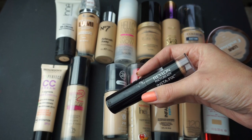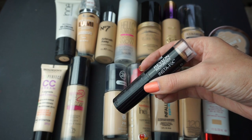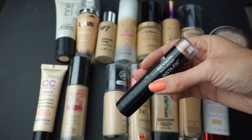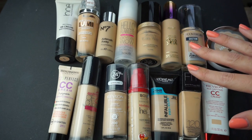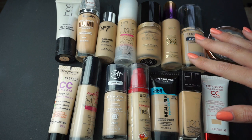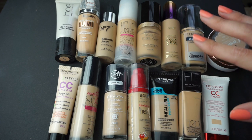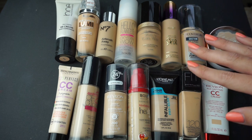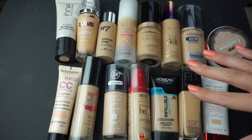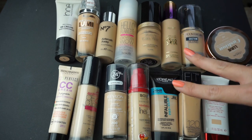I did a first impression of this Revlon Photo Ready Instafix Stick Foundation. I definitely did not like it, and this will be decluttered today. I know this is kind of anticlimactic, but I am going to hang on to the rest of these. I plan on doing a lot of project panning this year, and I do plan on completely finishing at least 3, if not 4 of these, and I won't be purchasing any new foundations until I use up at least 2 of these.